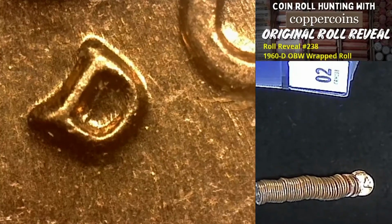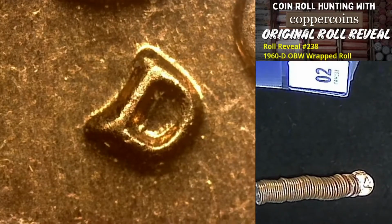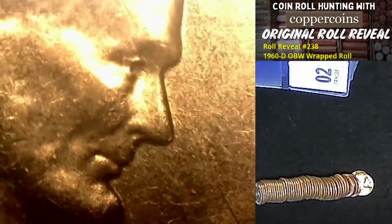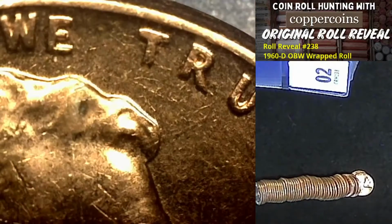So definitely an RPM. Carthen? I don't think I've ever heard of you. Welcome, Carthen. Tell us about yourself. We do have an RPM here. Nice little RPM.